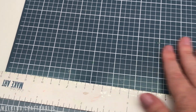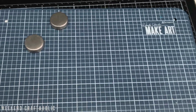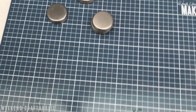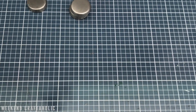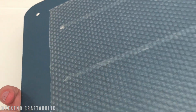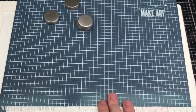I did read some comments that the grid lines fade, but I use it every weekend and it's not faded on me yet. You get all of these little magnets, 4 magnets with them. They are super strong. I've done a lot of stenciling this year, and so this is my go-to. So this is a big help. The only issue I had to begin with was slippage, so I put some draw mat underneath to stop things sliding around, and no issues since then.